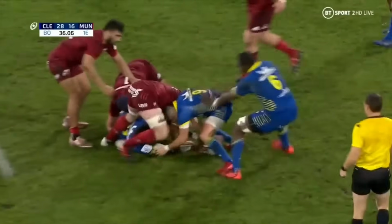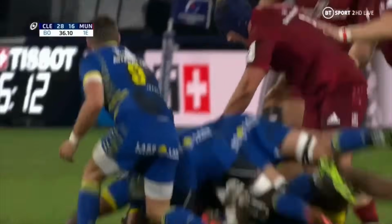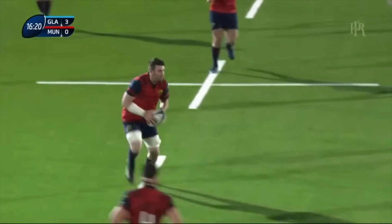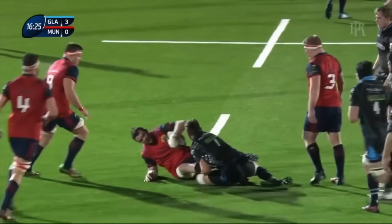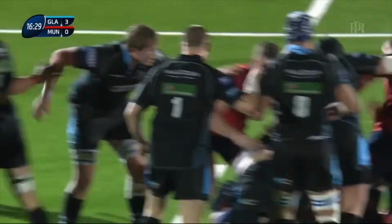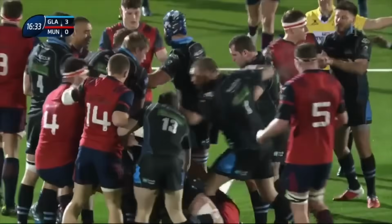Raka is well read by Wycherley. And again, that battle for the ball on the floor, and I think O'Mahony has come back with it. Fabulous scrap for possession. Was it touch first? And in midfield, something needs sorting out.